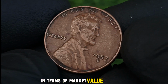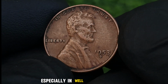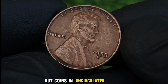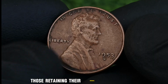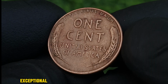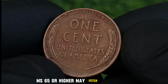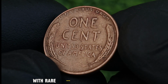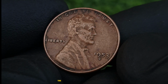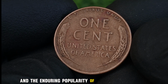In terms of market value, the 1953 D Lincoln Wheat Penny offers impressive potential, especially in well-preserved states. Circulated examples typically trade for modest sums, but coins in uncirculated grades, particularly those retaining their original red brilliance, can command prices ranging from $15 to $50. Exceptional pieces certified in high mint state grades, MS 65 or higher, may fetch $100 to $300, with rare varieties or superior eye appeal pushing values toward $1,000 in today's collector market. This steady appreciation reflects both the coin's historical resonance and the enduring popularity of the Wheat Cent series.